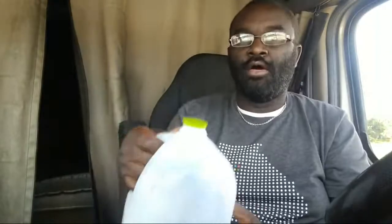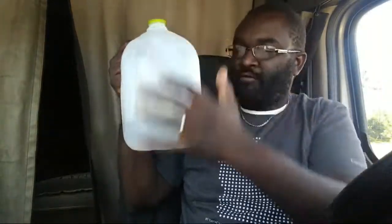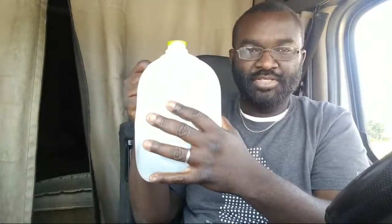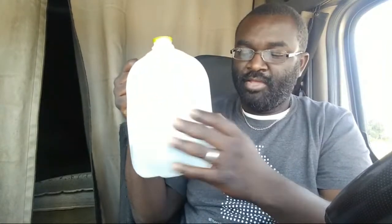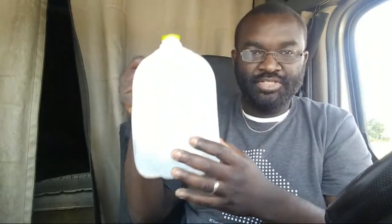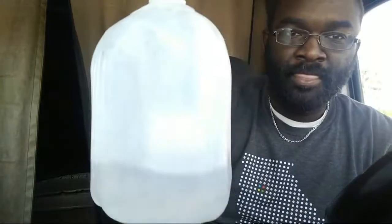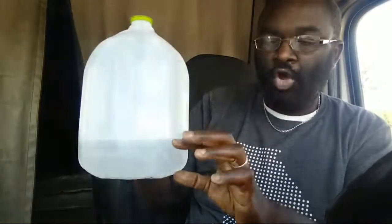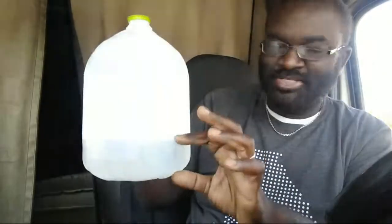And I know some of y'all like, what? A gallon of water, 401k plan? Stop. Listen to me. Let this gallon of water represent your 401k plan. Let's say this is $1 million. This whole thing is $1 million. The water that's in here is $1 million. See this right here? This is what you put in over the course of like 20 or 30 years.